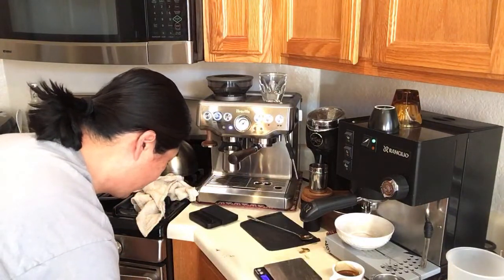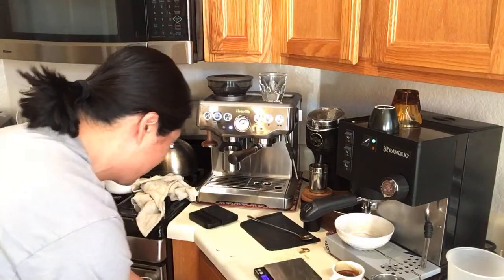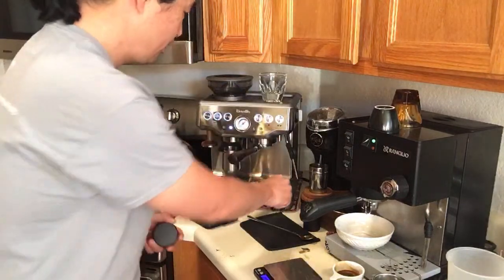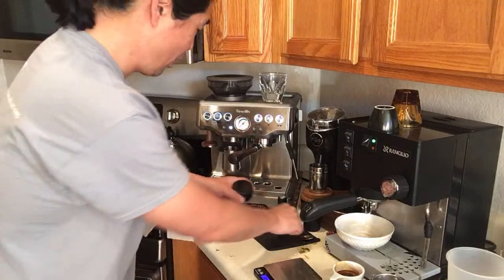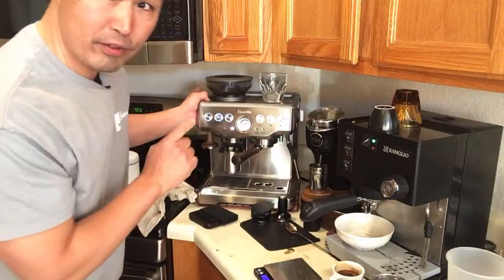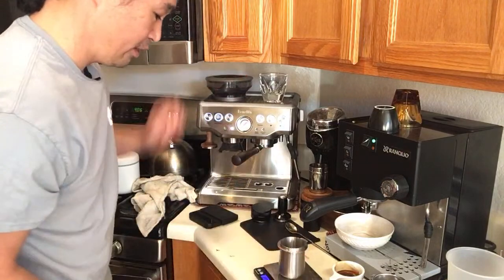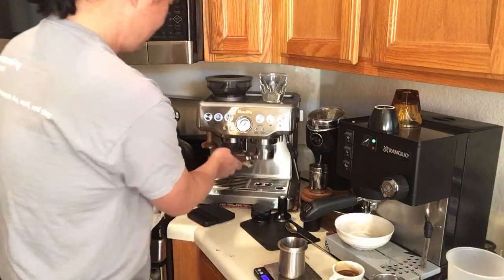Okay, so this time I'm going to use our stock temper. I'm not going to use my fancy San Antonio industry tool, just my stock temper and my regular distribution tool from Amazon. You're not going to see a difference with this one because I'm using the pre-infusion only with a low pressure. So I got 17.5 grams out, so it retained about 0.2 gram.